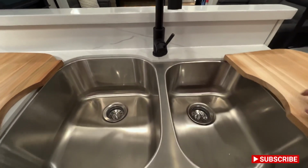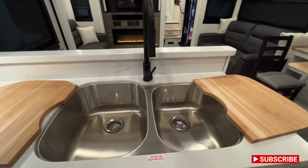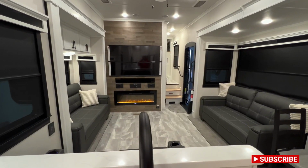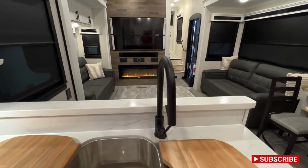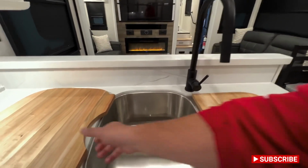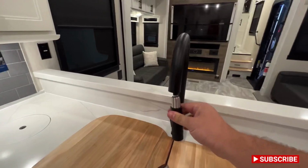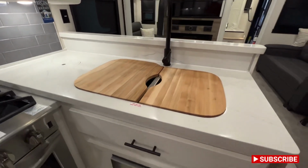So as you can see, there is plenty of space to do your thing, do some cooking, do some cleaning. You also have view of the beautiful fireplace and that oversized TV, which I think is really nice. Kind of keeps whoever's in the kitchen for the time being still part of that hangout atmosphere. It's not blocked off. You're also going to see it features a high-rise residential faucet, and that does pull out as well, so you can hit those dishes from all angles.